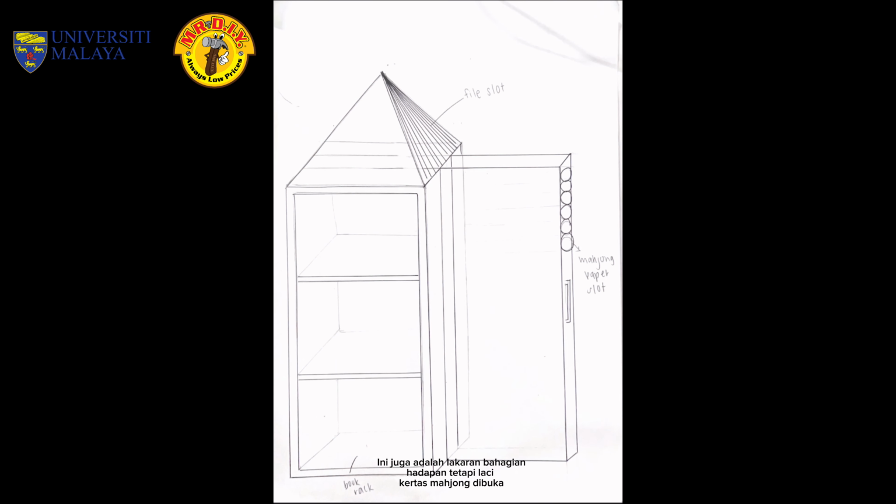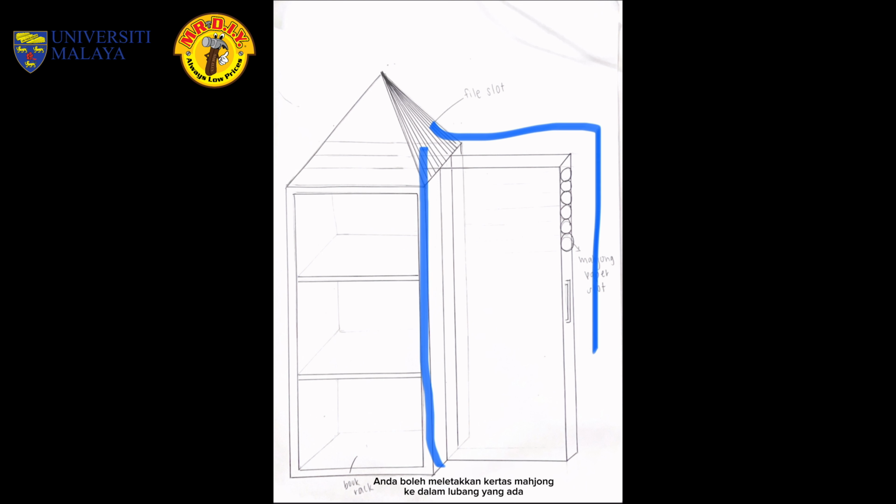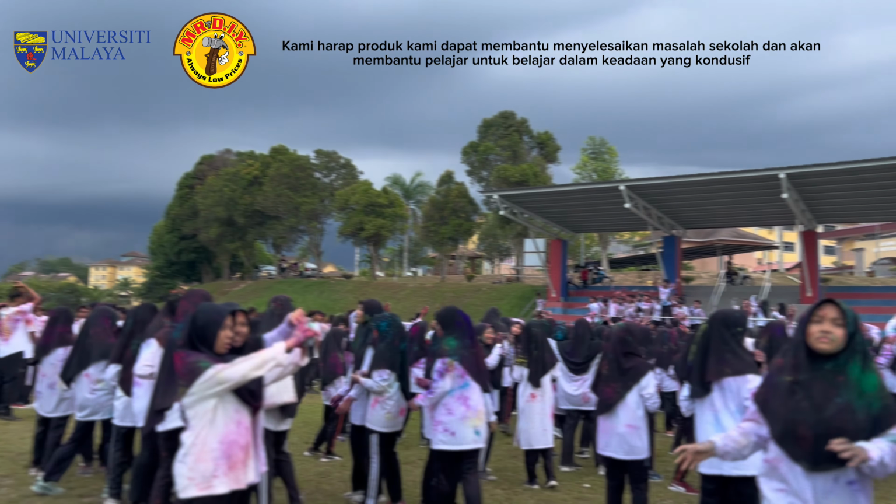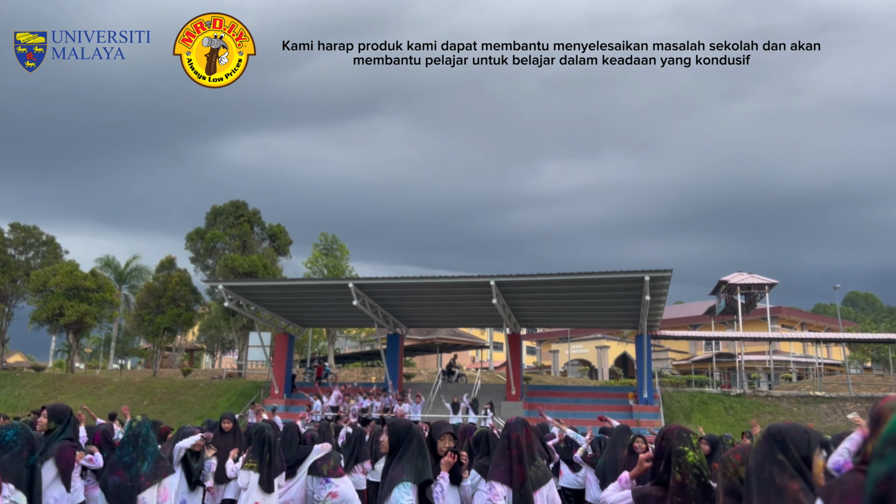This is also how it looks from the front, but the mahjong paper slot is open. You can just put the mahjong paper inside the hole. We hope our invention would solve school problems and help students study in a conducive environment.